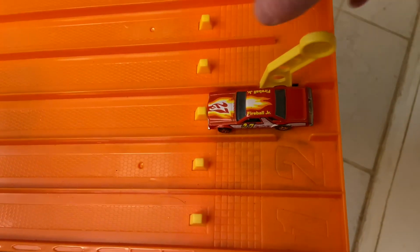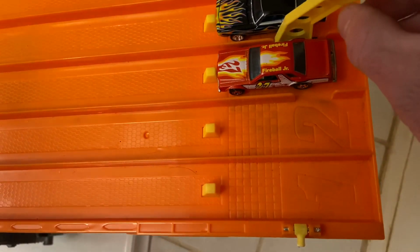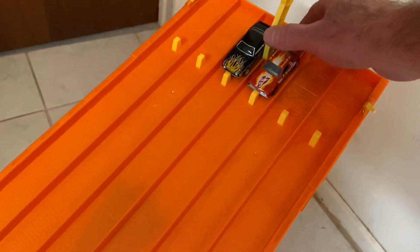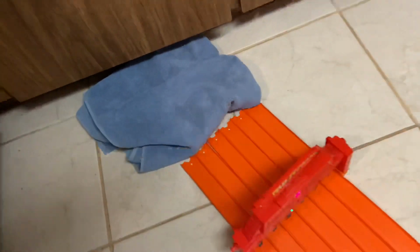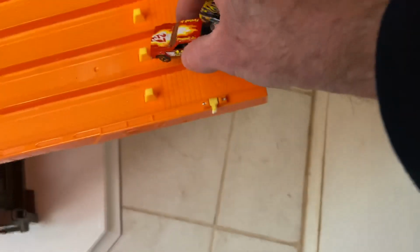Right down the middle. Make sure they're straight. These boys are straight. I don't like running them right up against the thing. Okay, watch out, Ava. Okay, here we go. One of each. Ready, set, go! Fireball! Fireball takes it! That's two. Two for Fireball.